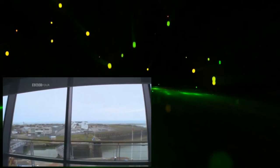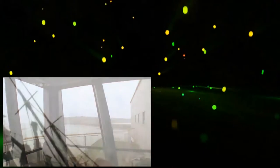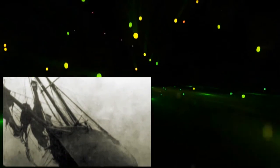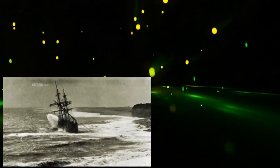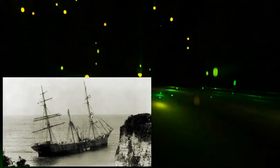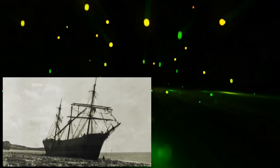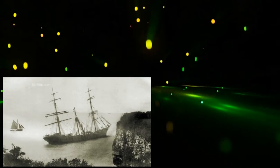But in the 19th century, the Bristol Channel had all the makings of a graveyard for incoming vessels. Ships were bigger than ever before, and one wrong step could mean the loss of expensive cargo, or worse, loss of life. To navigate these challenging waters required local knowledge, provided by a local expert, the pilot.